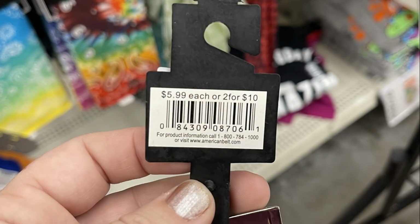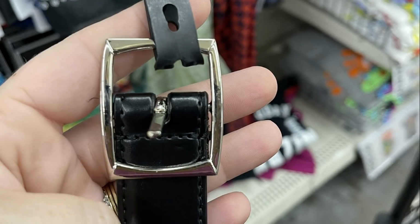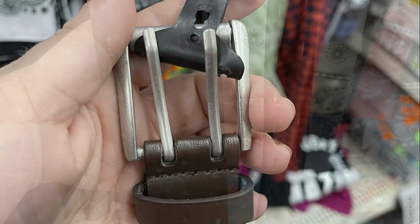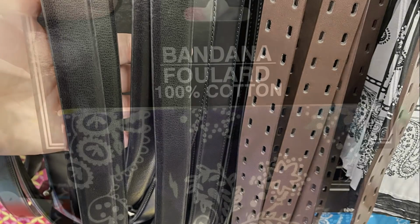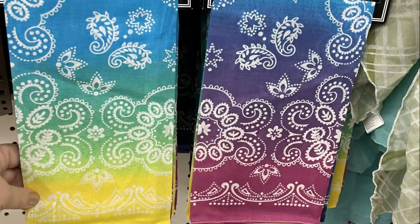So they were originally from, I think, Walmart. They were $5.99 or 2 for $10. They had two different styles of black belts, and then they also had a brown belt. So these are the buckles, and then the belts themselves. The brown ones have these little notches cut into them, and then the black ones are just a solid black reversible belt. They also had 100% cotton bandanas.